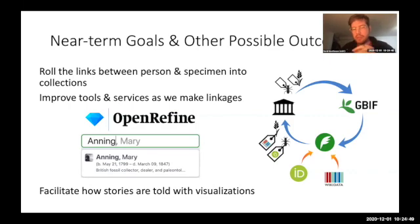So this project that I'm going to describe in a moment, which I launched a couple of years ago, has these things built into it that might facilitate searching for people. So OpenRefine, if you've used that, there's an endpoint for OpenRefine in this project I'm going to describe, such that you can do some of that reconciliation of people names on the fly in that data cleaning environment.